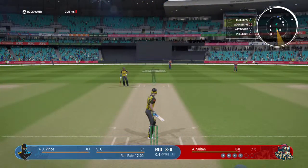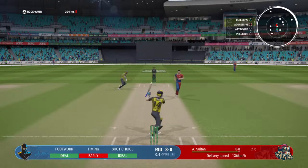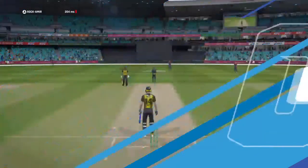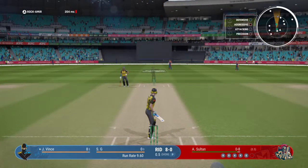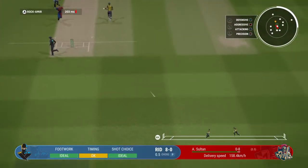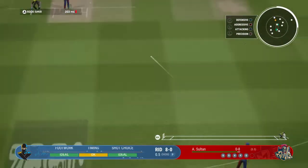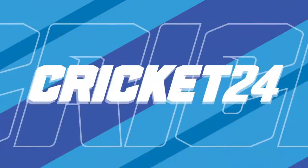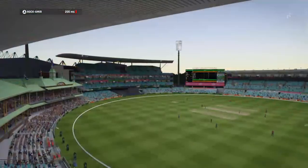I'd like to see them just aim for the top of off now. As a bowler, you've got to make them play on your terms. Winds up but misses. Looks like they went a bit too early on that shot. Finds the middle, but won't find the boundary. That's a boundary save for sure. End of the over. 9 off it. The Riders are 9 for none. Good over for the batters to start the innings.